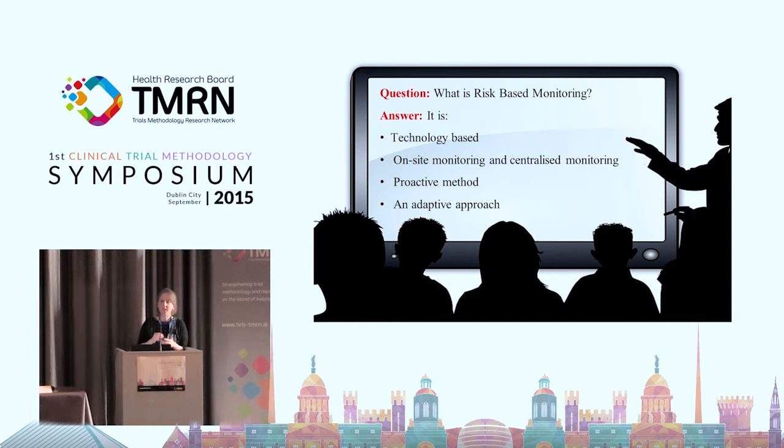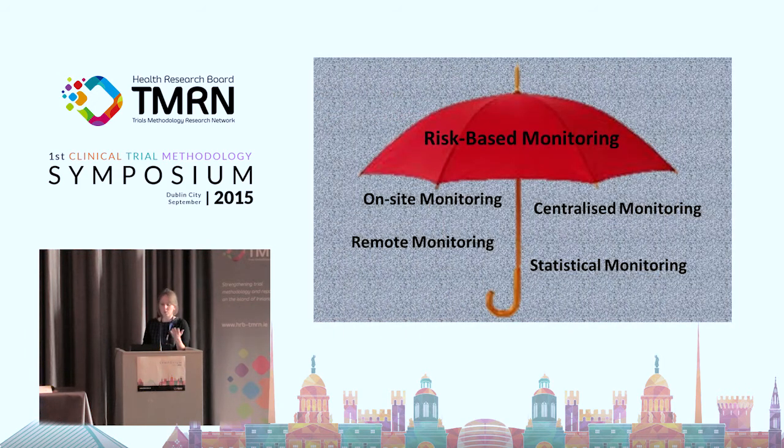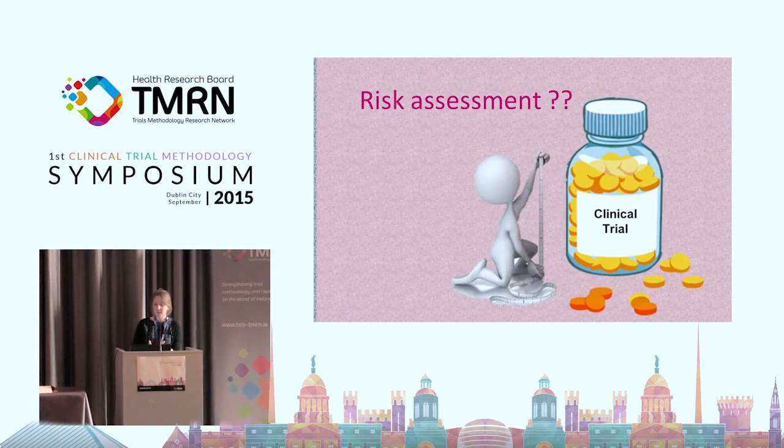And also, it really is a proactive approach. So you first go through the protocol, identify risks, and then you determine what type of monitoring you need. And again, with risk-based monitoring, from reading around the literature, there still is a lot of confusion regarding the definition of this term. It is more of an approach that can be used as an umbrella term that incorporates all types of monitoring methods under it, but the level of monitoring depends on the risk of the study.